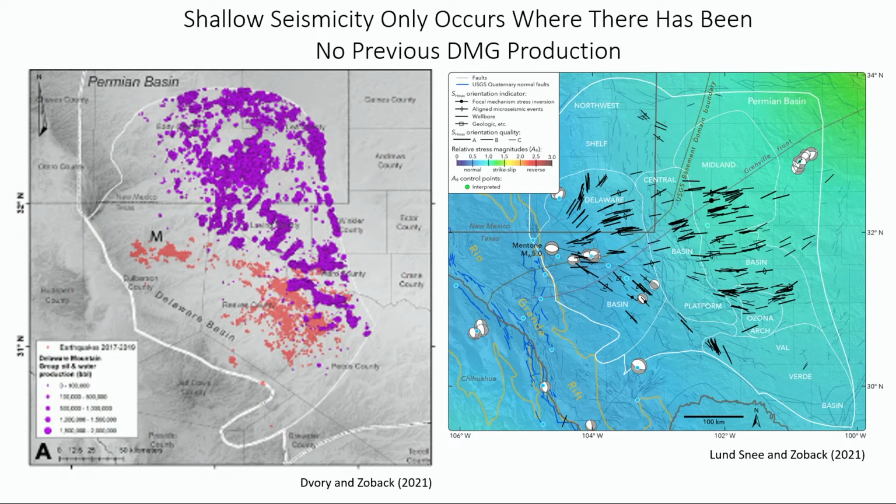So we're going to first talk about the Delaware, and then we're going to talk about the Midland Basin. Now, the area involved here is enormous. I saw the outline of Texas superimposed on the outline of Western Europe, and this is sort of Netherlands, Belgium, a bit of France, and a bit of Germany combined. So it's a big area.